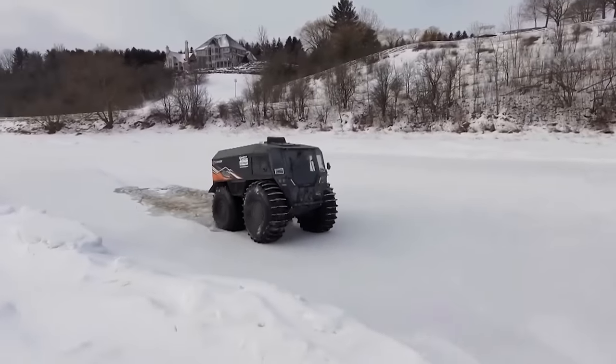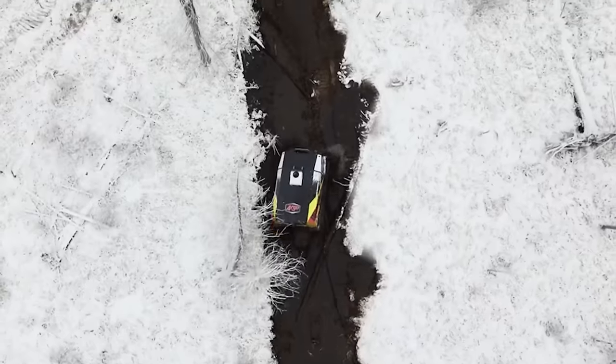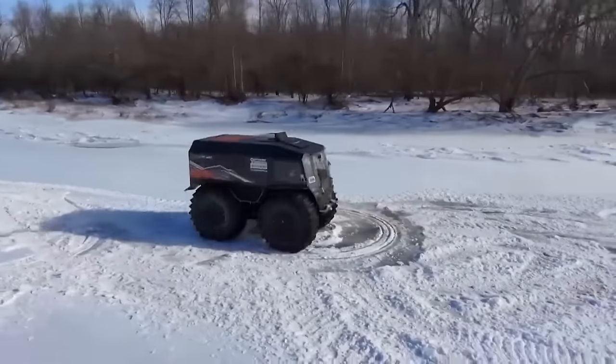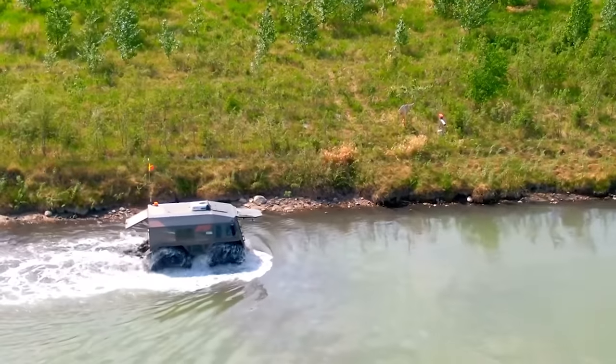Equipped with a 6-speed manual transmission and featuring an enclosed final drivetrain with oil bath lubrication, the Centaur XT ensures smooth and reliable operation. Its drivetrain, available in both 4x4 and 6x6 configurations, is complemented by hydraulic skid steering, giving you unprecedented control and maneuverability.